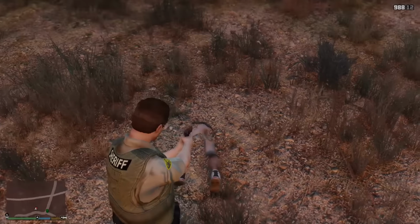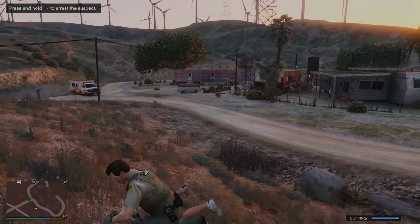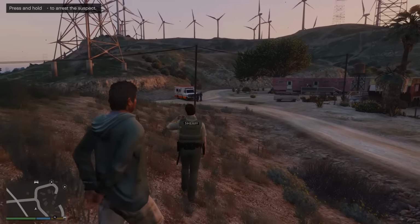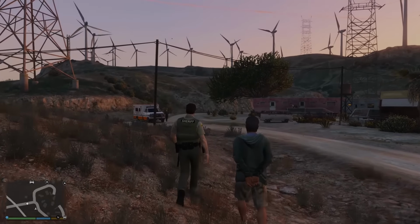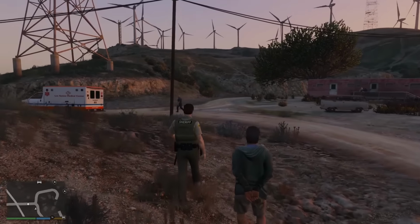But yeah, they don't make that much noise. Here we go. Man on the ground. All right, we'll get a transport out here for him. But yeah, no, it was real cool to get that close to wind turbines. They're not that common out here.